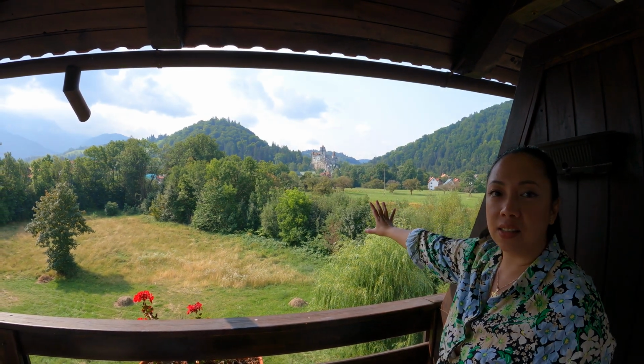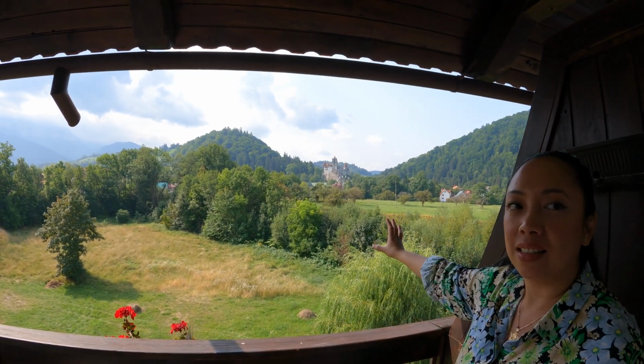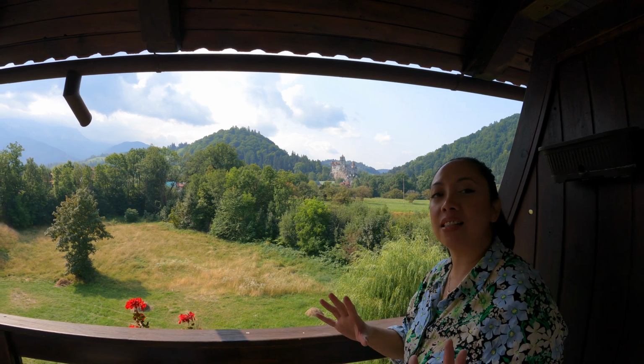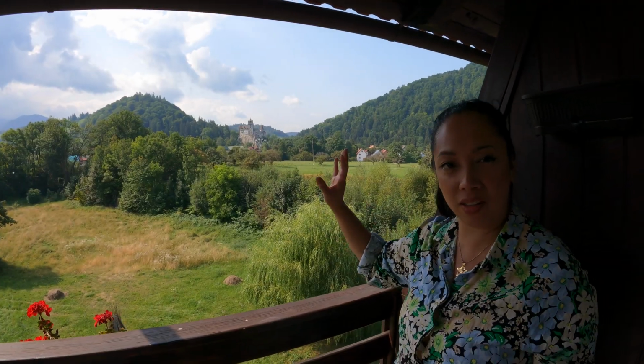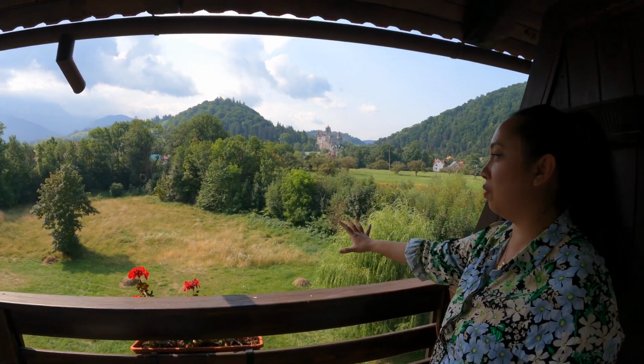The Bran Castle straight from our balcony. So as you all know, the Bran Castle is also known as the Dracula's Castle. So we're gonna be going there later, but for now, enjoy the view.